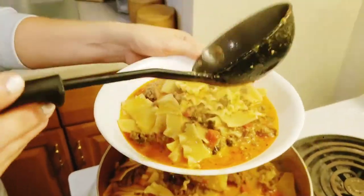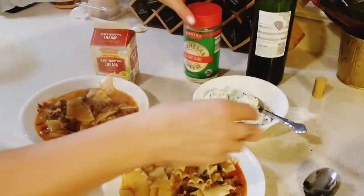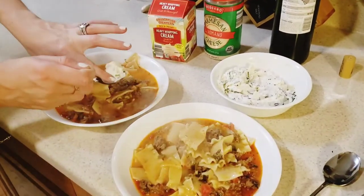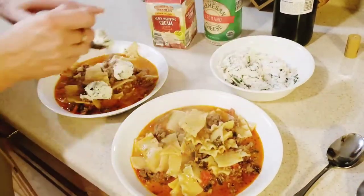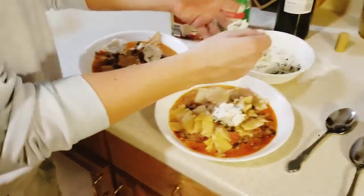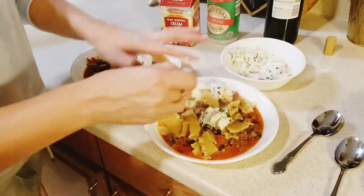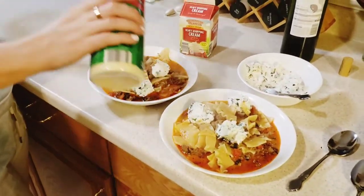We'll start with that, okay? Okay. And then, so we talked about our little dumpling-y ricotta mixture. So what you do, you kind of just make little balls like that and just dollop them around, and that'll eventually melt down into there, which I'm okay with. A little extra Parmesan, right? Doesn't hurt.